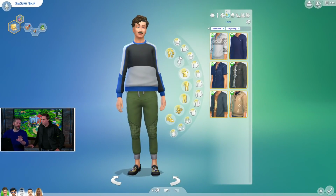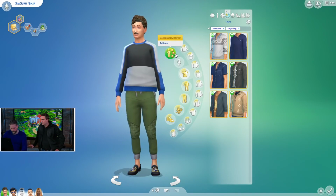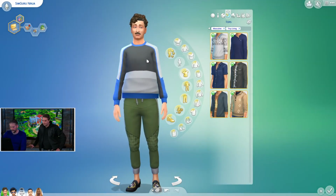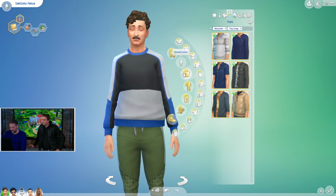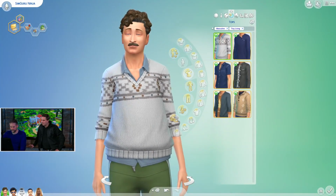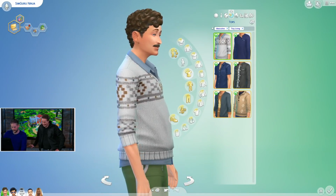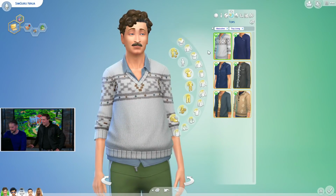And I'm just going to go through each sex and age. So we'll show you all the male adult first, then we'll go female adult, and then we'll show off the kids and toddlers very quickly. So if we look at tops for male. Yep. Nice. Yep, that's definitely my profile. Maybe a little bit thicker in the belly there, but we'll roll with it.